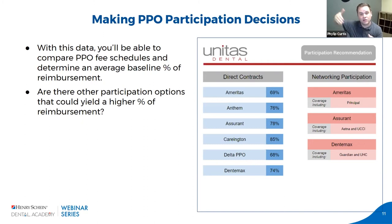So if we go and evaluate what those are, whether that's going with Aetna through Guardian or Aetna through Sun Life or Aetna through Connection, some of them may have a fee schedule that's higher reimbursing on some procedures and overall is a better grade for you. So those are the types of things that you're going to want to evaluate and that I'm going to get into in these next steps.